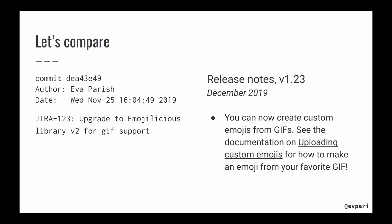Compare this to the release note version. So you can now create custom emojis from GIFs, see the documentation for how to make an emoji from your favorite GIF. You can already see that it's longer. You have a bit more room for information in a release note. It starts by talking about what the change enables the user to do. It links out to further reading where they can get help if needed.